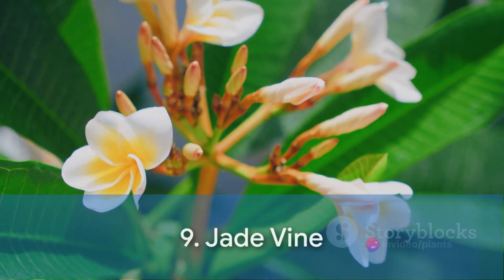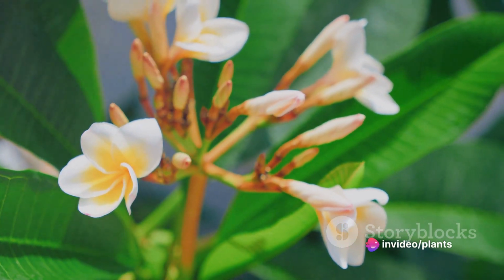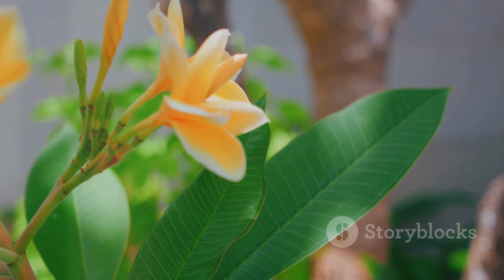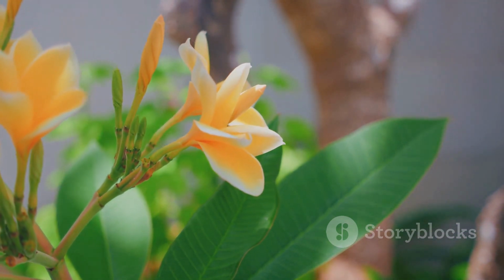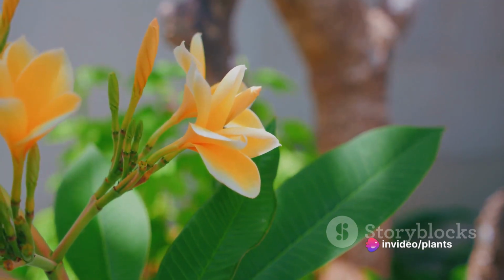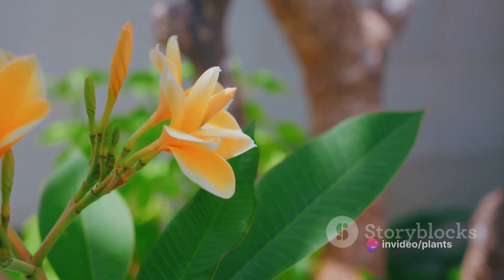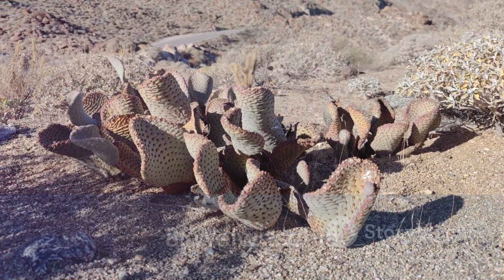Moving on, let's delve into the tropical rainforest with the jade vine. This plant is a real showstopper, boasting brilliant turquoise flowers that hang down in beautiful clusters. But it's not just about looks. The jade vine has a unique relationship with bats, who love to feed on its nectar and in return, help to pollinate the plant.